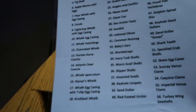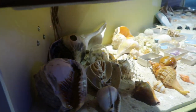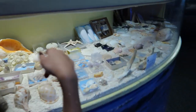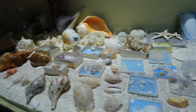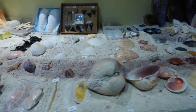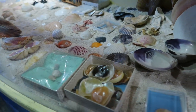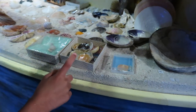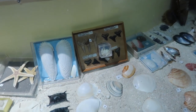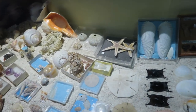The list of different kinds of shells that you can identify is inside the cabinet. And they have it numbered, so you're not trying to figure out what they are. Look, we found a lot of these on the beach. Yeah, we found a lot of those. There's shark teeth in this display, but we didn't find any on the beach. We found some white sand dollars. The sand dollars, we did.